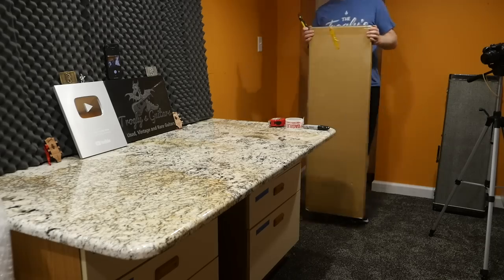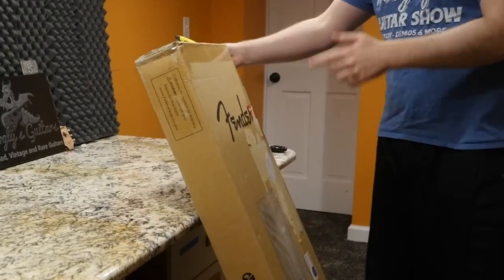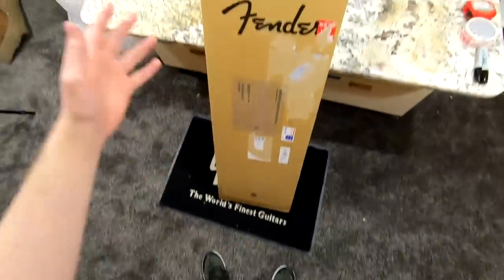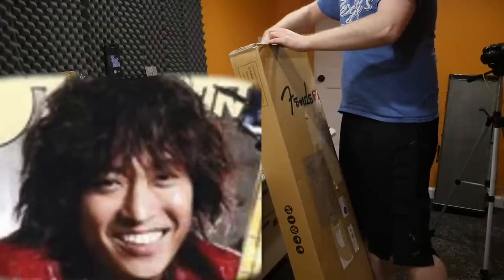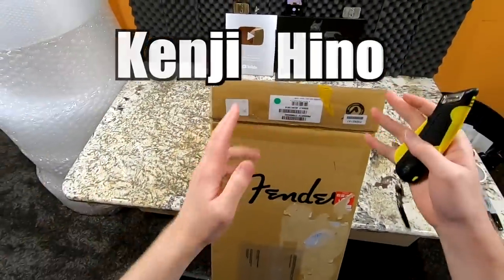So to make it up to the thumpers, I thought I would review this awesomely sweet jazz bass. This has to be one of the most decked out jazz basses I have ever seen, and it is a Japan exclusive for a guy named Jino. Well, his name's actually Kenji Hino, but you just kind of blend his names for Jino.